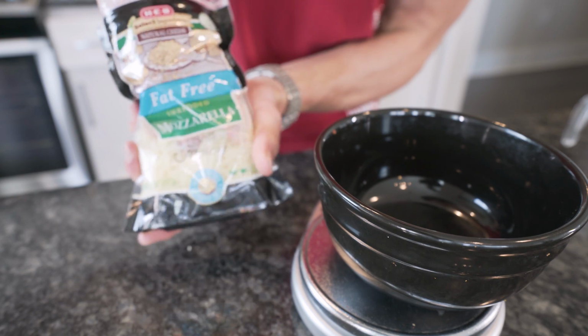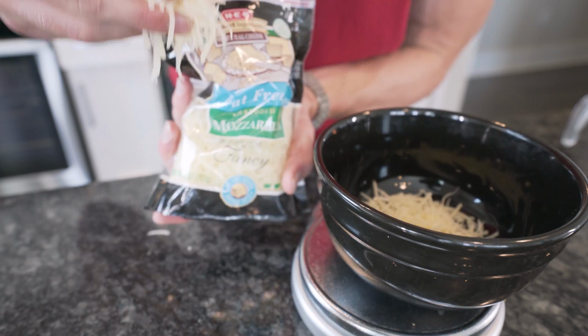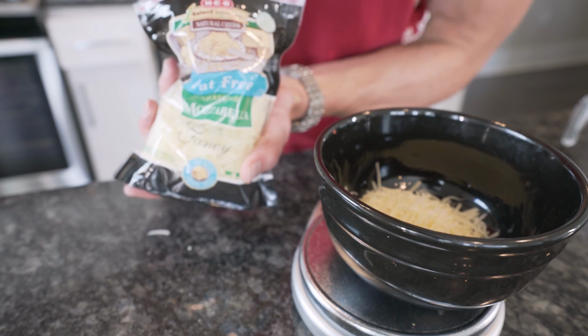And then in a separate bowl, weigh out 56 grams of fat-free mozzarella, baby. My birth certificate reads Remington, fat-free mozzarella James. Don't you think I don't read those comments?